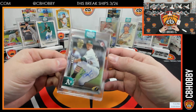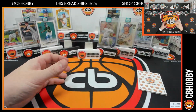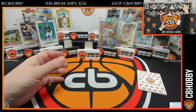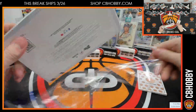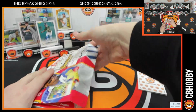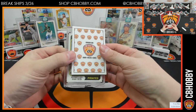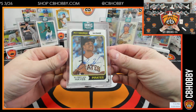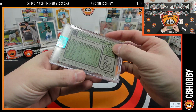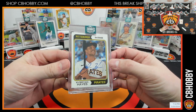There you go. Buyback. I mean, it's probably just buyback out of their own stock room, but I want to know what happens to all these Topps Chrome cards we sell and send in for buyback. I don't see them ever pop up anywhere. There's a few in Chrome. Nowhere near as many as they bought. Oh, well, I showed that one right away for the Pirates. Out of 76, Cabrian Hayes. Pittsburgh to John.